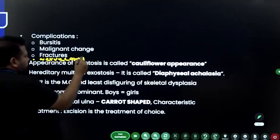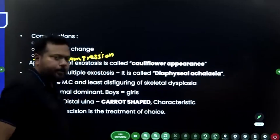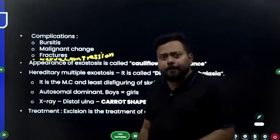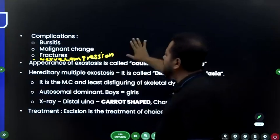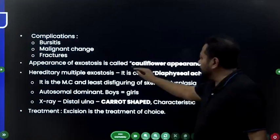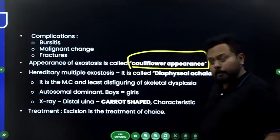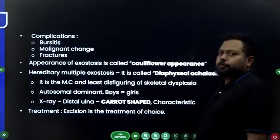Okay. Nerve compression. When an exostosis around the knee joint compresses the nerve, that can cause pain. Yes or no? So, four causes of pain in exostosis. And in gross appearance, the exostosis gives what is called a cauliflower appearance. Asked question.